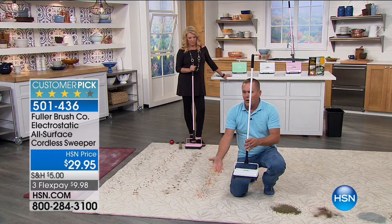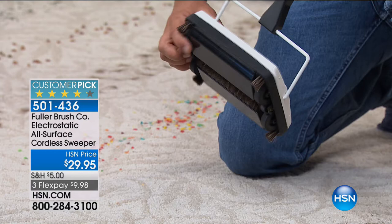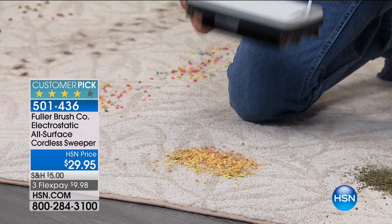There's no bags to clean out. You don't have to wind up a cord. Underneath here, there's a little button. I don't know if you can see it. It's kind of hard to see. It says push right here, and on this one, it says push. So all you do is push that button and everything goes right into your trash can. I mean, look at all those crumbs.